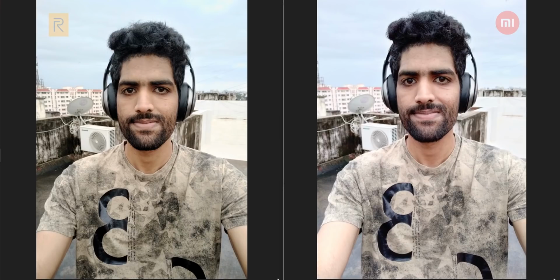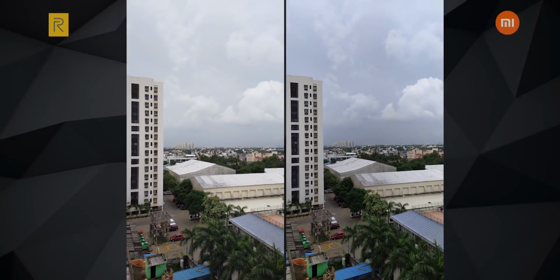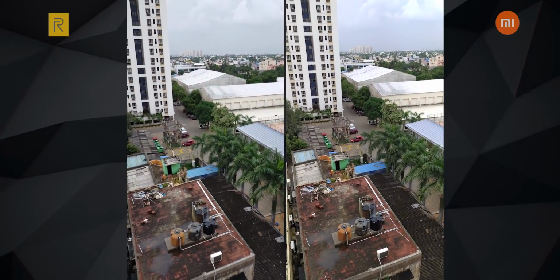For selfies though, the Realme 5S is so much better. There is no comparison. The dynamic range is great, my face looks evenly toned, and the selfies are much sharper as well. I think this is the best selfie camera phone under 10K. What about video? No difference. Both phones can do 4K 30 FPS, and honestly, for just 10,000 rupees, the quality of these clips is great.